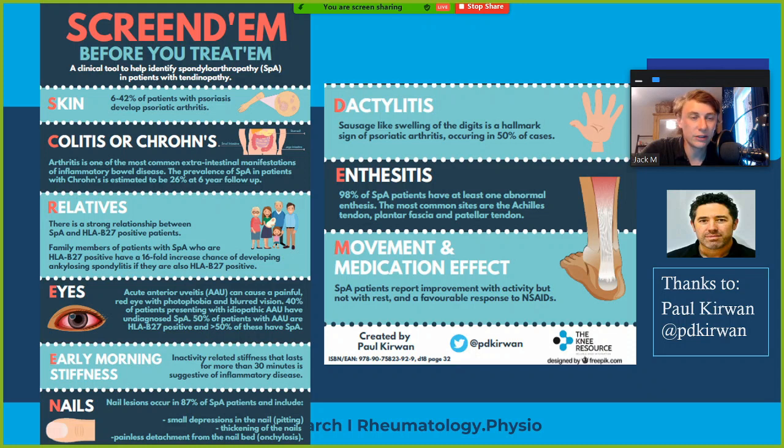Prevalence of developing a spondyloarthritis, 26%, so 1 in 4 at 6 years. So within 6 years of being diagnosed with colitis or Crohn's, 1 in 4 developed spondyloarthritis. So same, if you haven't asked them about colitis or Crohn's and they've got a tendon problem, then like I say, little Jack's not going to be very happy when he's yelling in your ear whether you've missed a rheumatology condition. Relatives, so like we talked about, family history of all those conditions.